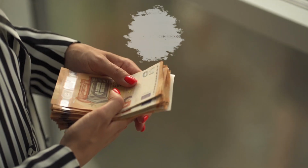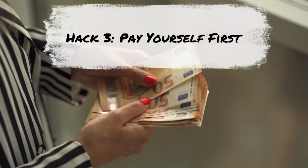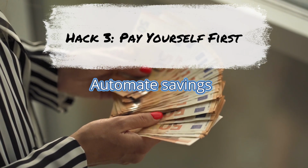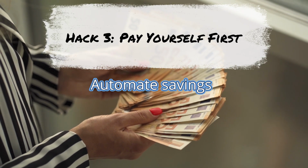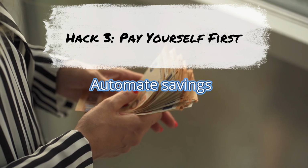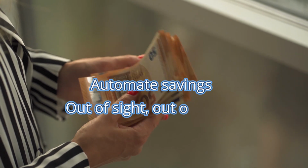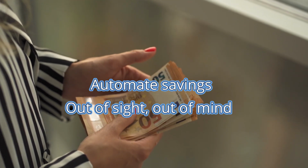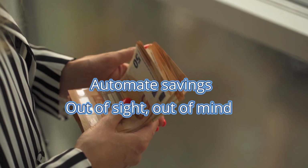Most people save what's left after spending. This hack flips that. Save before you spend. It's called paying yourself first. And the best part? You automate it. Set up a transfer that moves money into your savings account the moment your paycheck hits. It could be 10%, 20%. Whatever amount works for you.